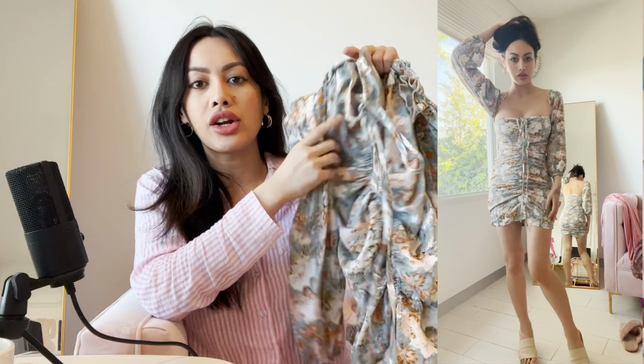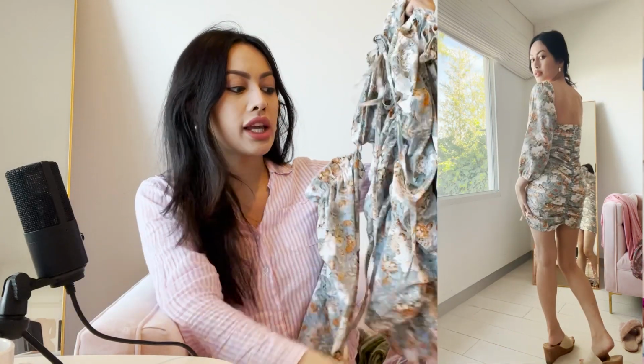And this is perfect for, I'm petite. This isn't too short. It's perfectly short. It's the perfect length. It's not too long, where a lot of these dresses from Shein that are this design, ruched in the middle, are either too short or too long. And there is no adjustment that you can make to it.